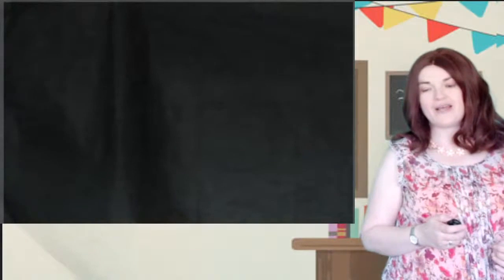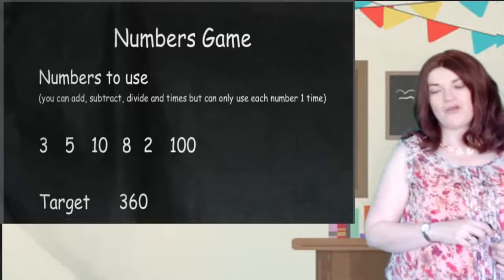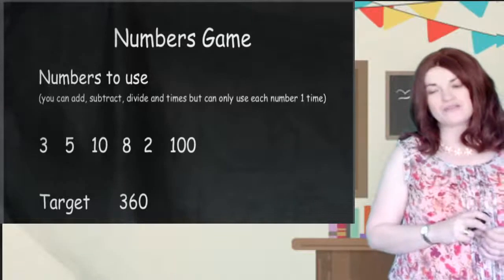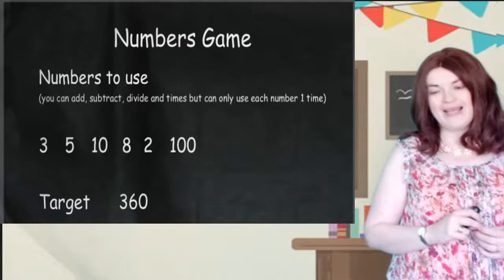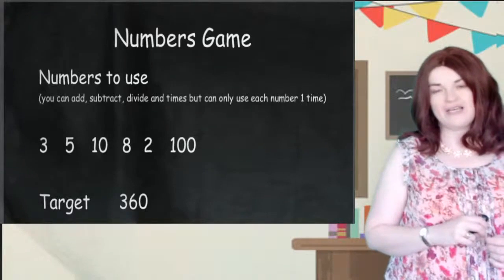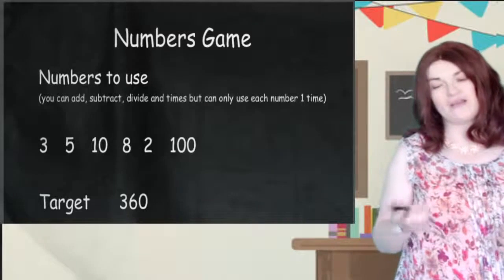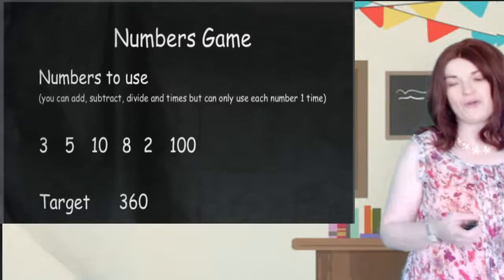How did you do then? So going back to it, there are obviously alternative ways, so again you could just look them up. What I would do is 100 times 3 is 300, 8 minus 2 is 6, times it by 10 is 60, and add it on. Is that what you did? If you did it an alternative way, just double check it online or with someone else that you've not used the number more than once.